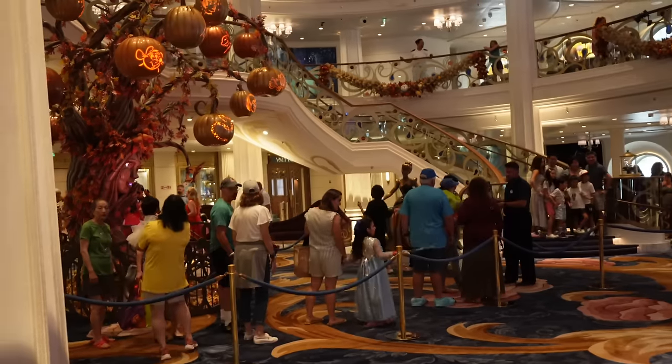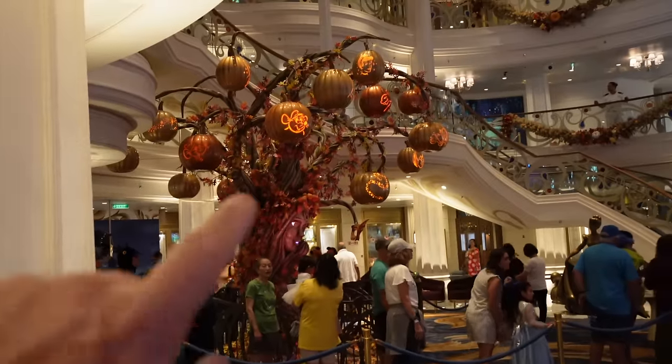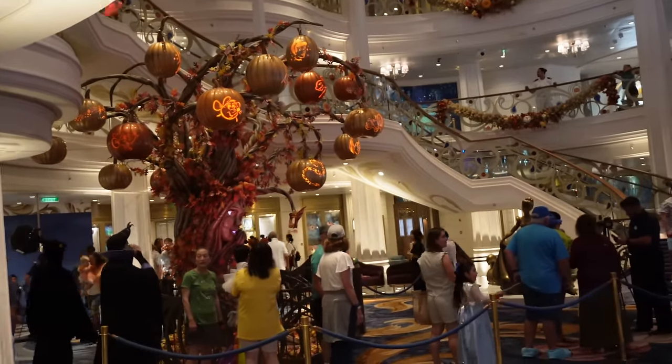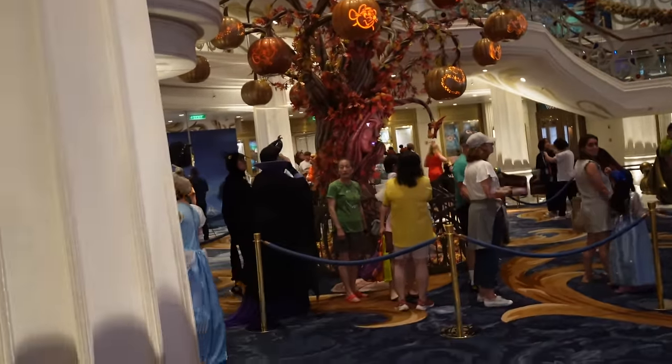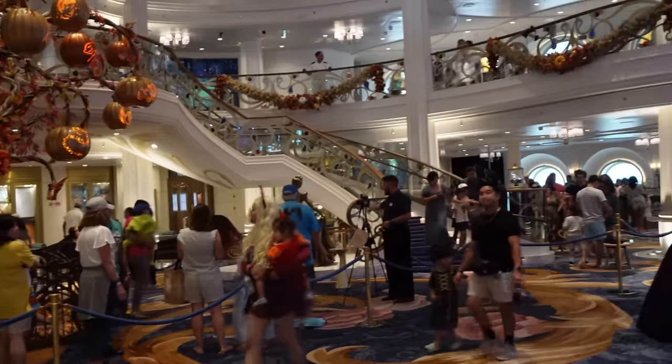Now I'm going to show you guys some of the decorations and the things they do around the ship to deck it out in Halloween theming. It's a lot of fun. So I'm in the Grand Hall, and this is pretty much where you come onto the ship. You can see the Halloween tree right there, the pumpkin tree. And you can see some people are already dressed up in costumes, getting ready for all the Halloween celebrations tonight.